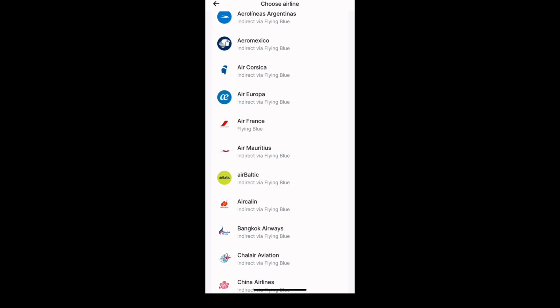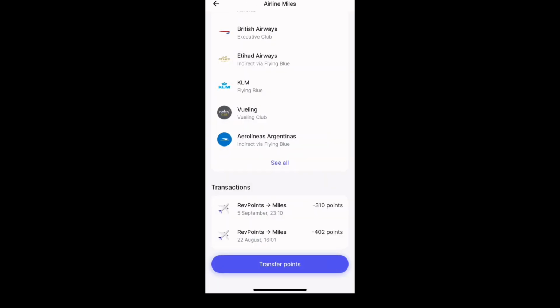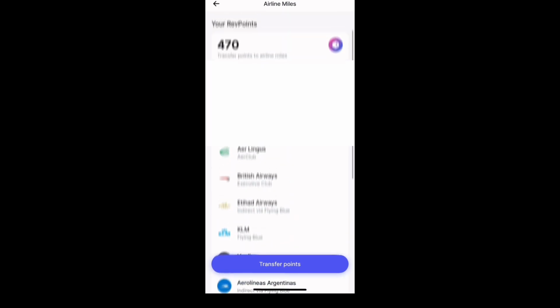So let's get back to what we were talking about. Just before I go ahead, you see the transactions below where it says see all on the transactions section. You see I got 402 points, which I converted on the 22nd of August. Between the 22nd of August and my next conversion, which was the 5th of September, I had 310 points. Between the 6th of September till today, which is the 15th of September, so that's 10 days, I've been able to garner 470 points.